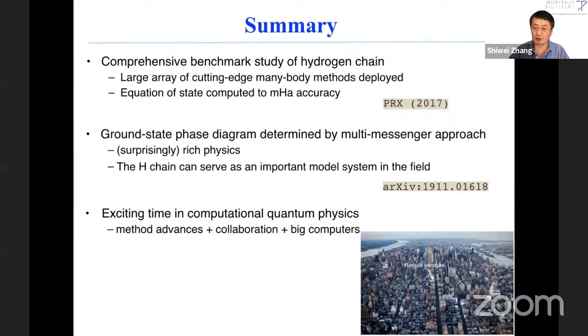I think in this group that did the recent work, people probably just need to regroup. That's a long-drawn work, as you see: the first paper was published in 2017, and this took us another 2 years to complete. The phase diagram could be richer in that two-dimensional space. Yes, that's a very interesting question.